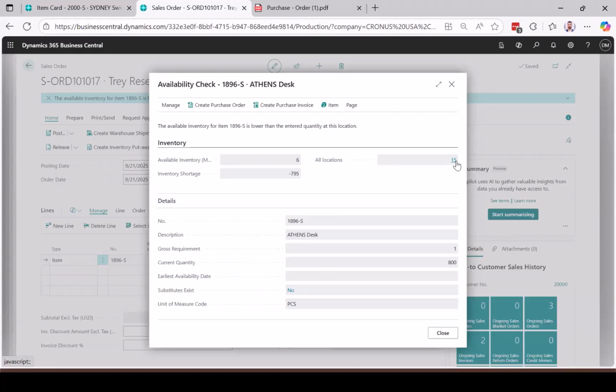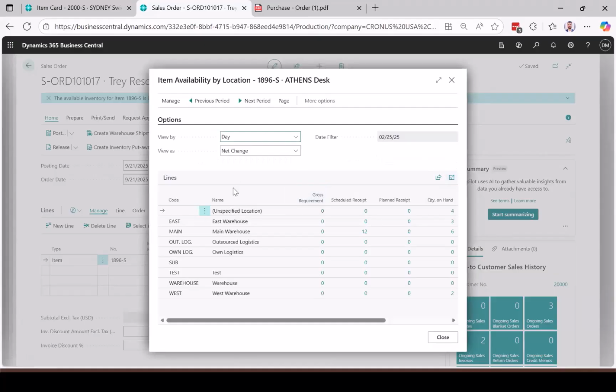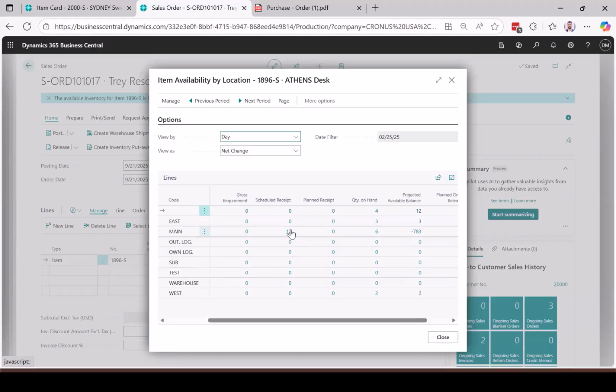Allocations. Okay, let's see the locations. There you go: East, Main, etc. These are all my warehouses. And then if I go to the right, schedule to receive versus projected available balance. Where is this coming from?